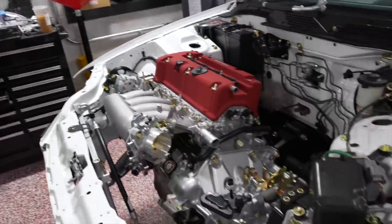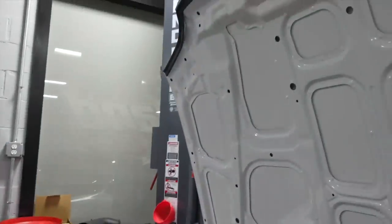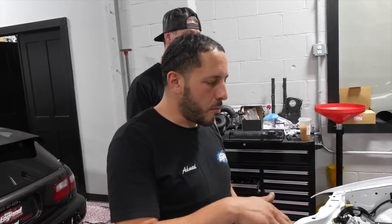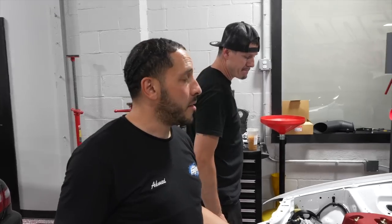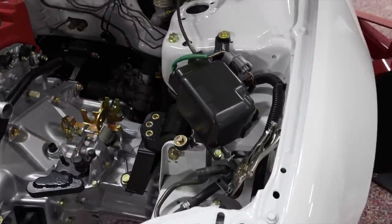Like real close? Yeah, I'm probably gonna check this view out though. I'm gonna shave something up here, because I don't wanna cut the hood. Because really, it closes, but I know when we drive the car and the motor starts shifting, it might touch. But check out this engine bay though.